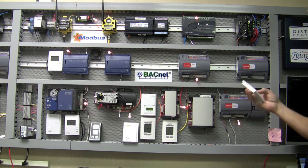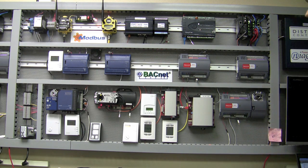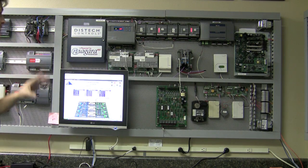So just something simple as a light switch, but it proves the integration is functioning. This is just another part of the demonstration, the integration demonstration.